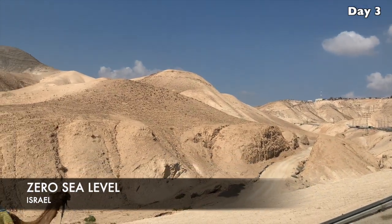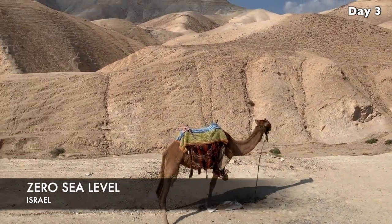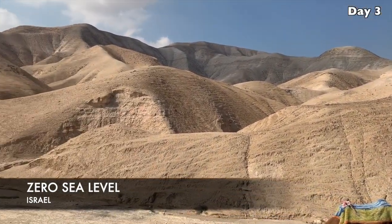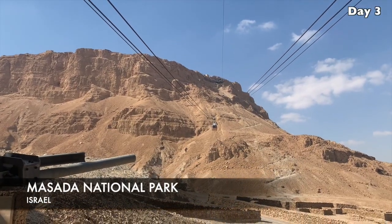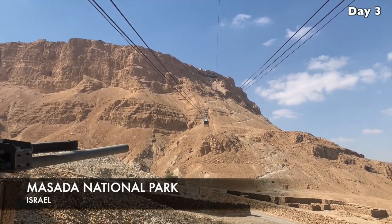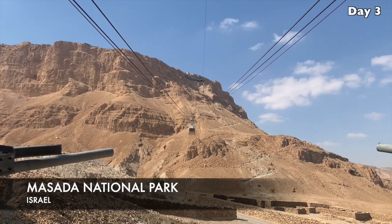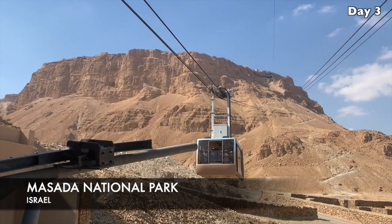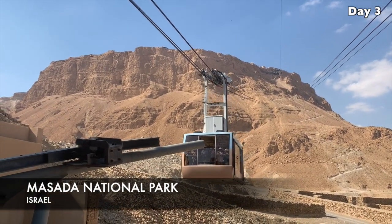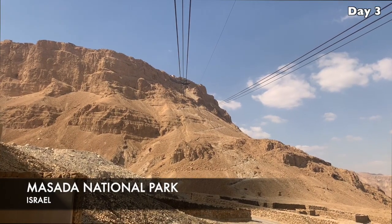An hour into our journey, we arrive at sea level zero, which has an altitude of zero. This is a viewpoint in the mountains of the Judean desert. After about 3 hours, we finally arrive at the UNESCO World Heritage Site of Masada National Park. This is a stone fortress situated on top of an isolated rock plateau overlooking the Dead Sea and dates back to the 37th century BC.